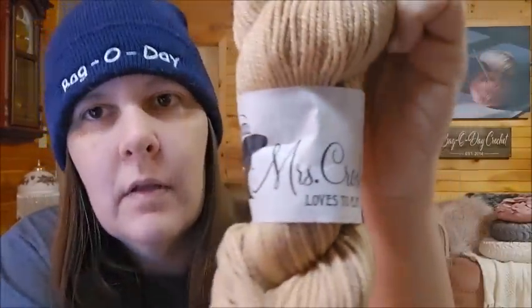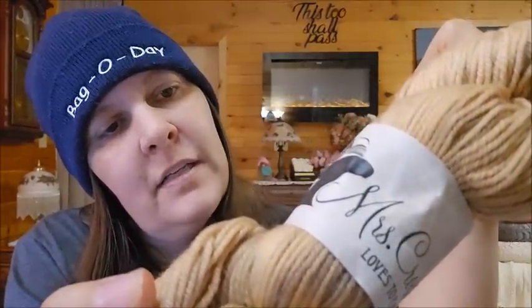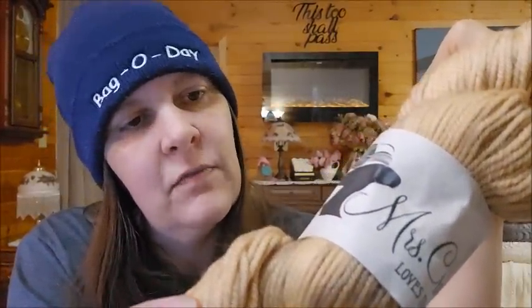Oh, here's some more Mrs. Crosby. I like her yarn. It's always so nice and so pretty. This is called Mrs. Crosby Wants to Play, or Loves to Play. That's the brand. And it's the Steamer Trunk, 100% superwash merino, 164 yards.